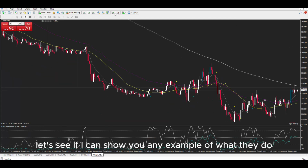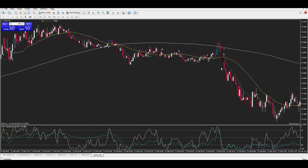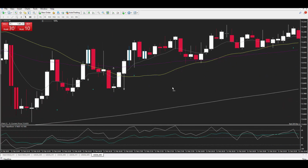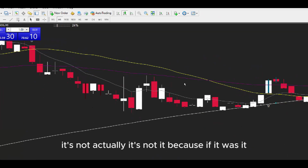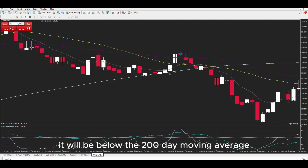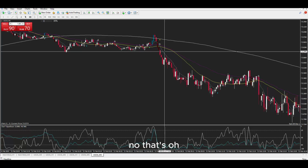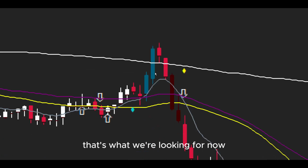Let's see, while this candle's trying to form, if I can show you any example of what they do. Okay, here's an example right here. If you look at this trade here, it's almost, no, it's not actually it, because if it was it, it would be below the 200-day moving average, and then it would go up. But no, that's not good. That's not it. Oh, this one, no, that's not actually it. That one there would have been exactly what we're looking for. This is what we're looking for now.